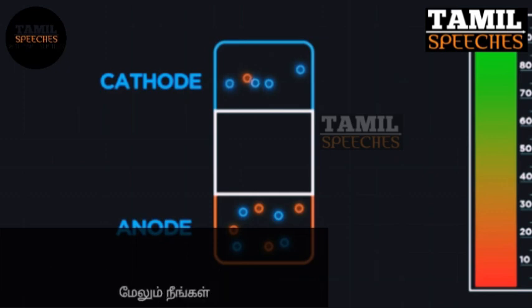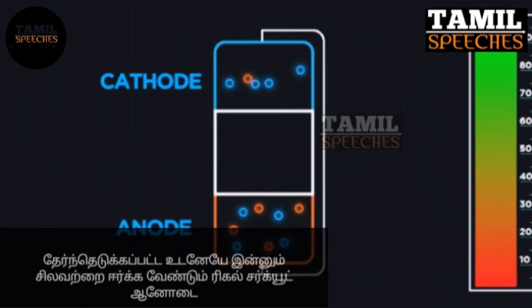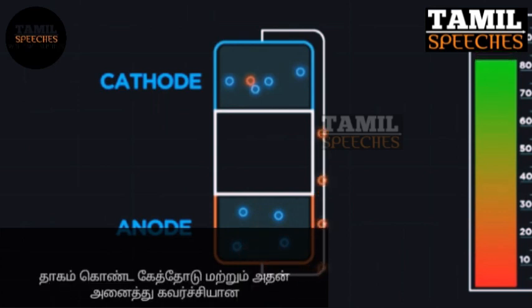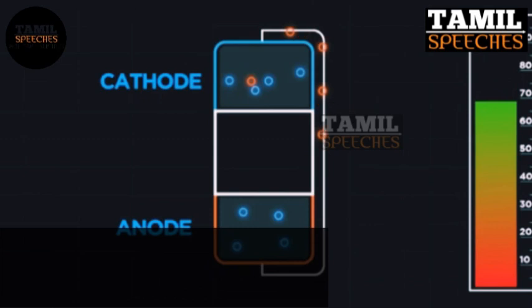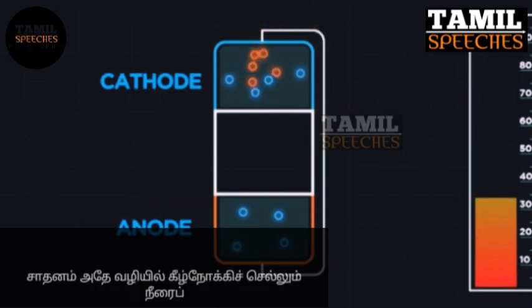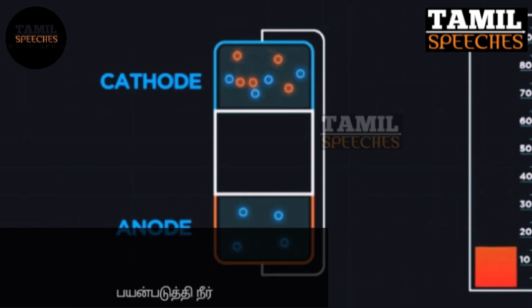The instant you engage an electrical circuit connecting anode to cathode, with your favorite YouTube channel for instance, electrons burst free of their anode prison and race along a circuit towards that thirsty cathode and all its alluring ions. As the electrons make their way from anode to cathode, they power your device, in much the same way water rushing downhill can be used to power a water wheel.